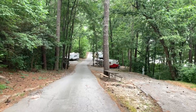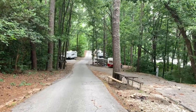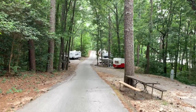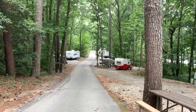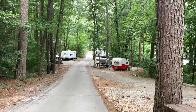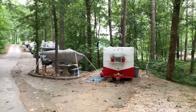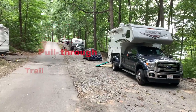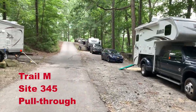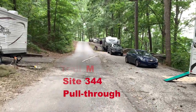So let's check this out. This is really pretty. Look at this little cute vintage trailer. So we are coming up on site number 347 on Trail M. With both lakeside and inner trail options, these RV sites are located in the heart of the campground. This location puts them close to the general store and pavilion. Both pull-through and regular sites are available.